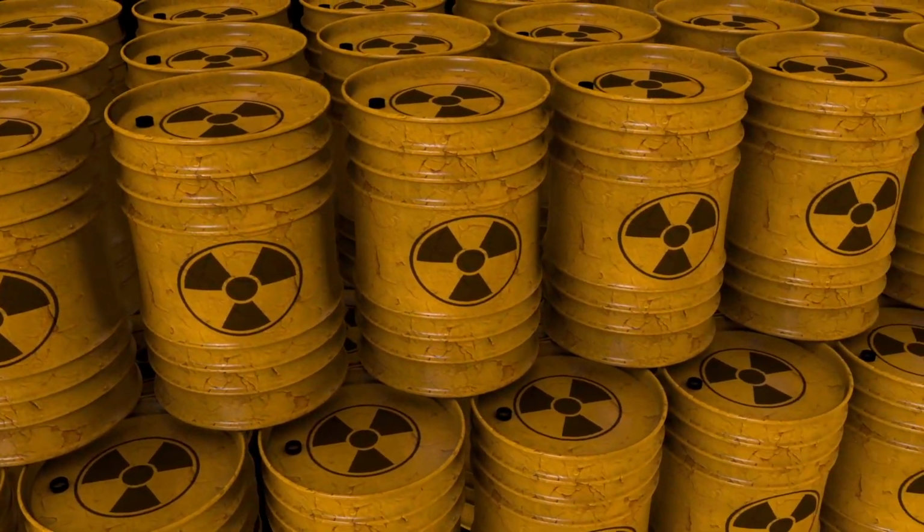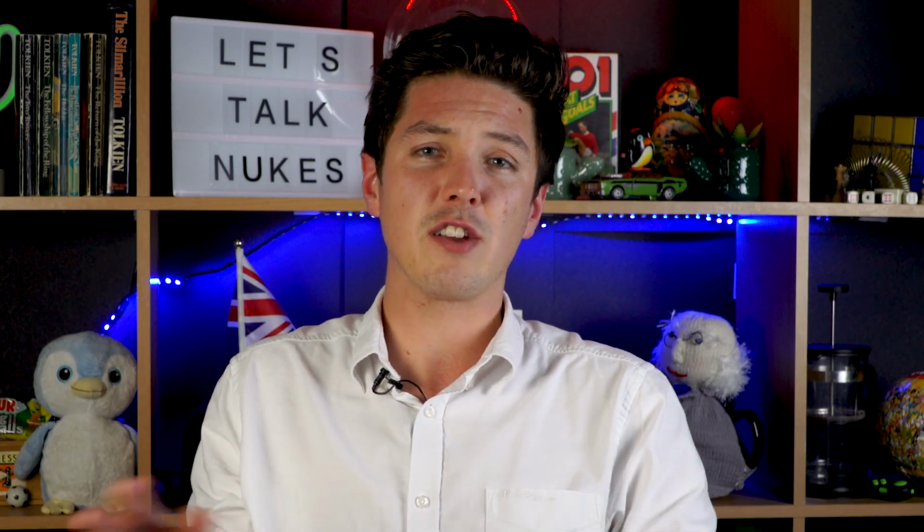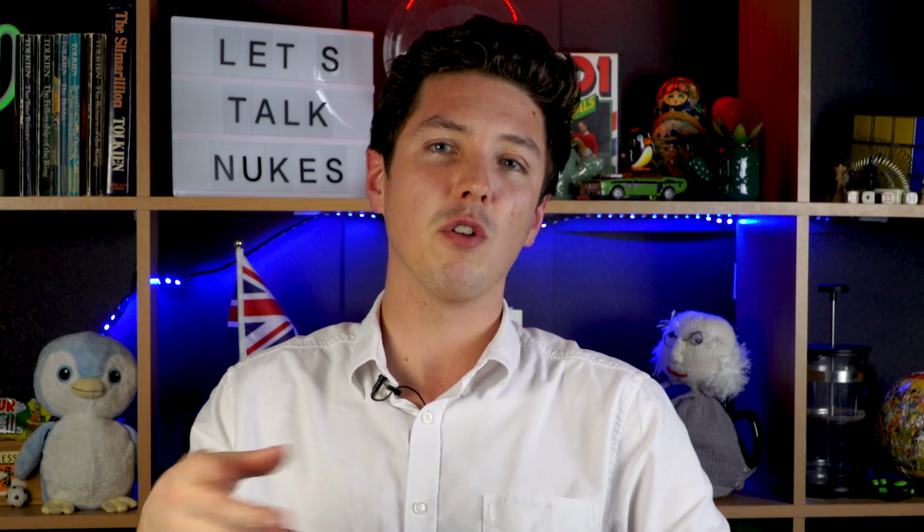All of the high-level radioactive stuff, the really, really dangerous stuff that will fry you in the blink of an eye, is actually buried most of the time in really, really deep underground vaults. These are specially created bunkers with massively thick concrete shielding them from the outside world. They fill barrels with the radioactive waste, roll them in there, seal it up, and hopefully never see it again.